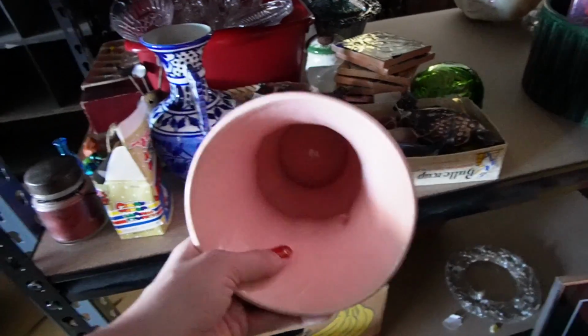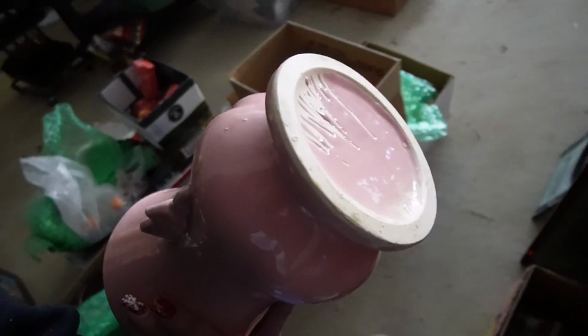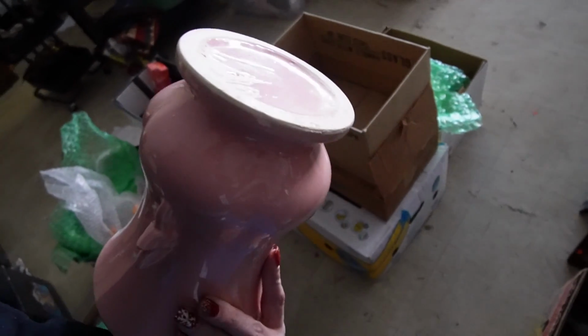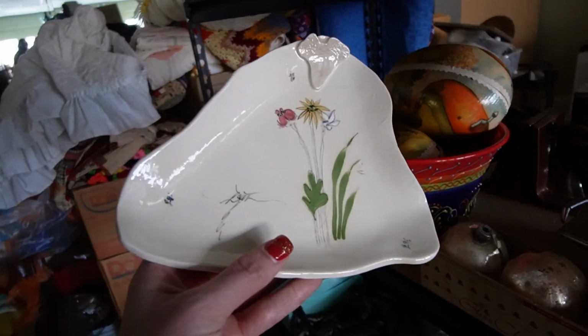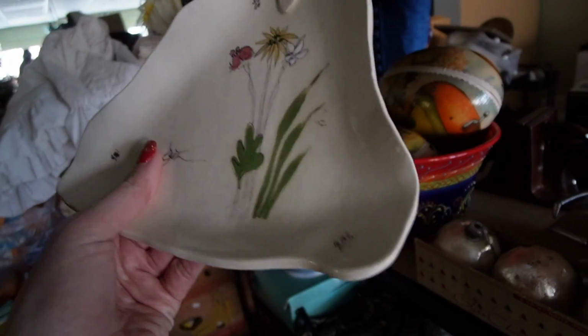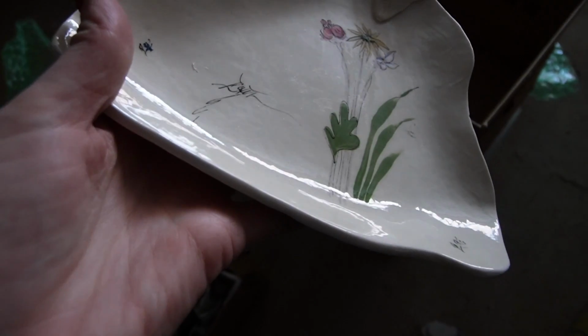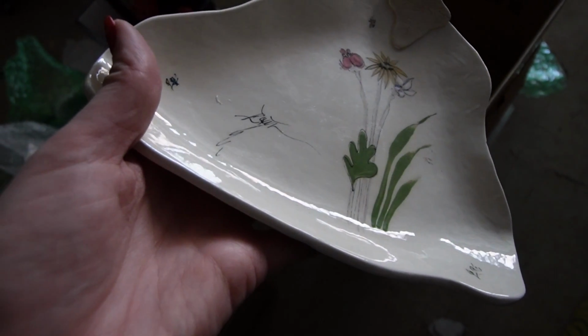Here is a vase that I bought from Shelby. I think this is McCoy. I'm pretty certain this is McCoy. I don't see any markings on it though. And this art pottery, which is signed, but I doubt I'll be able to decipher that.